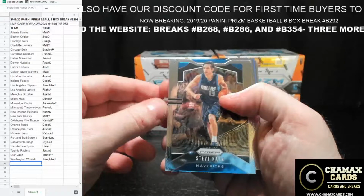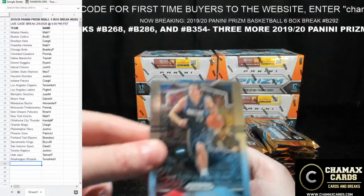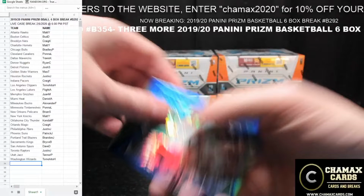Steve Nash, what's he doing here? He's from Victoria, and I played against him in high school. Needless to say, he went to the NBA. I did not. Anyways, he's a friend of mine. I wouldn't say a good friend. He's one of those people you can say you know, it's famous that you know. First of all, I know him. He probably doesn't know me.